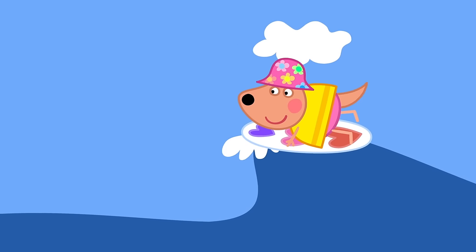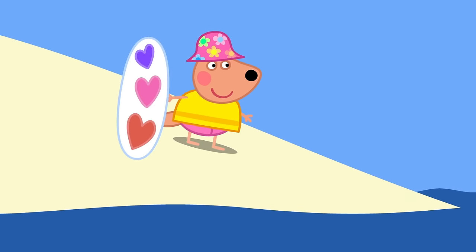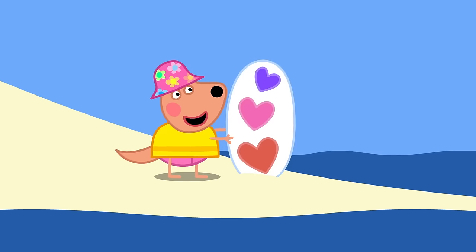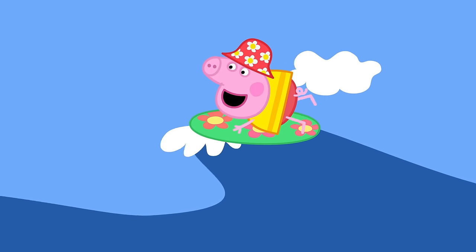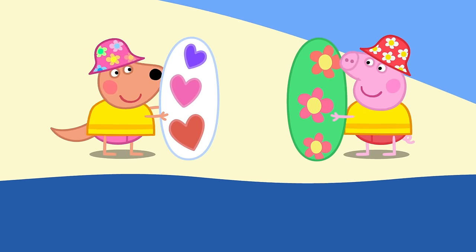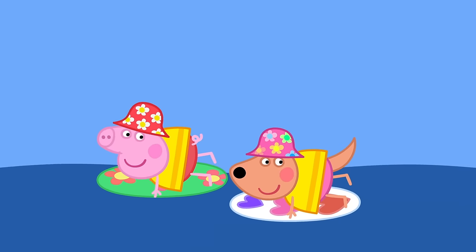Kylie is being carried along by a wave. Don't miss the next one, Peppa. Ready, steady. Isn't it awesome? Yes! Surfing is the best thing ever. It's true. Surfing is the best thing ever. Ready, steady, go!